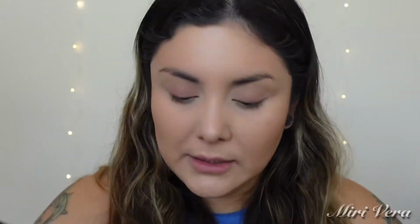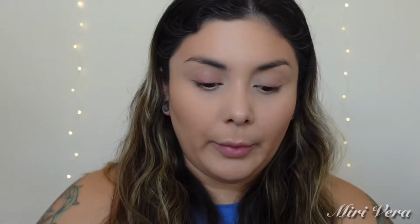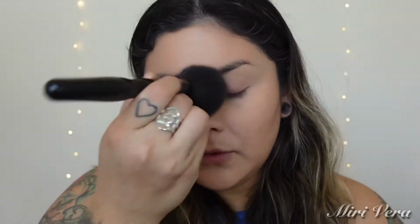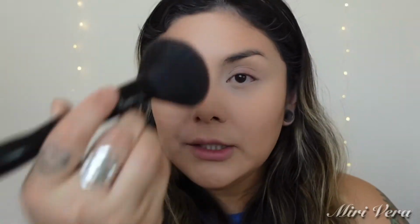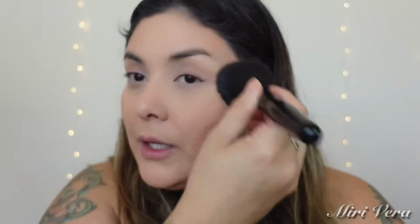I love this powder. I did do a review on it. I will link it down below so you can check it out, but I have really been enjoying this powder. You could tell because look at how much I have used already. It's a good powder, guys. You really need to check it out, especially if you are oily, because it's a mattifying primer. It should help contain the oils. If you are dry, it might not be for you since it is a mattifying powder, but I have been loving it.